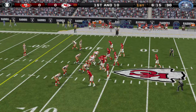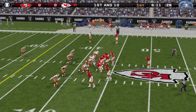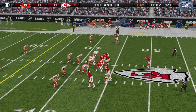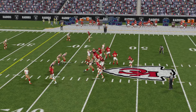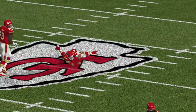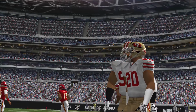Hey, watch that screen. They ain't got nothing. They'll line up with a full house backfield. Number 15 with a man in motion. Under pressure, gets the pass off. Thomas had the coverage on the play. Number 11, the intended receiver on the play.